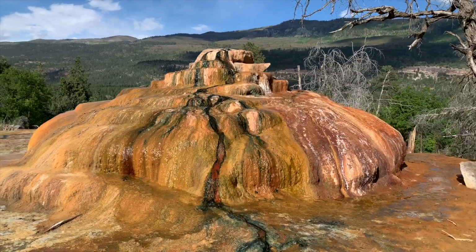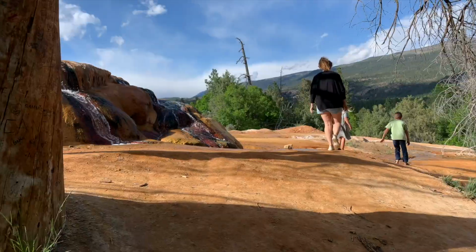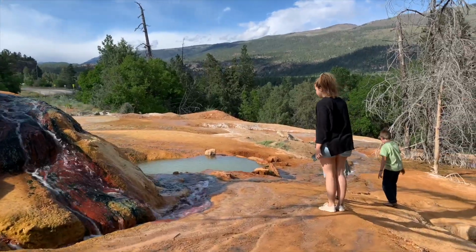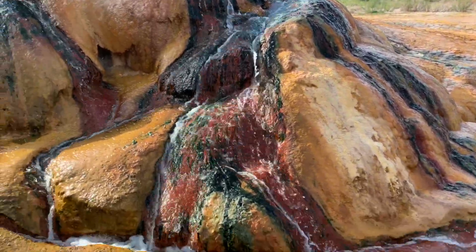So we were driving by and saw this on the side of the road and thought, well, what is that? So we turned around and found out this is a hot spring right off the road. Oh my gosh, a hot spring! That's epic!